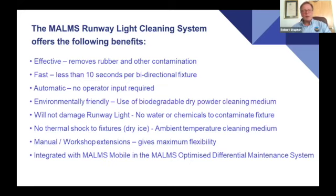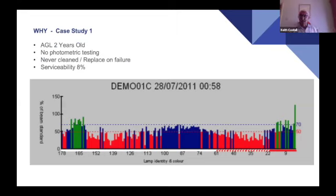It's integrated with our other tools, which allows you, if you performed a MARMS test, to use that data to direct the cleaning system to only those fixtures which are 70% and below, meaning that you can maintain the runway in the absolute minimum of time. Thank you. So I'll move on then to your case study, Robert.